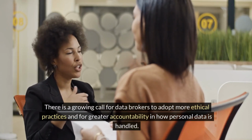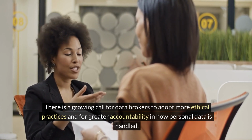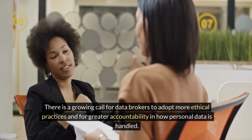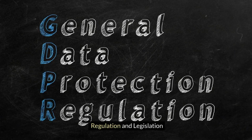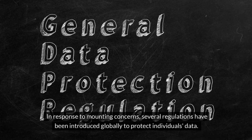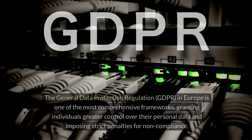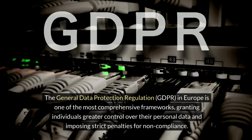There is a growing call for data brokers to adopt more ethical practices and for greater accountability in how personal data is handled. Regulation and legislation. In response to mounting concerns, several regulations have been introduced globally to protect individuals' data. The General Data Protection Regulation, GDPR, in Europe is one of the most comprehensive frameworks, granting individuals greater control over their personal data and imposing strict penalties for non-compliance.